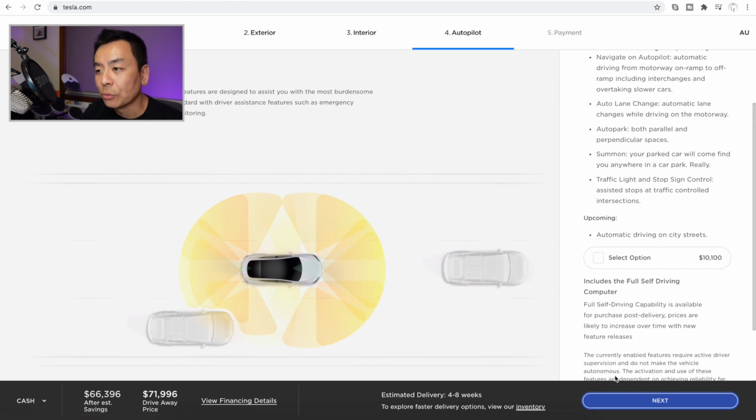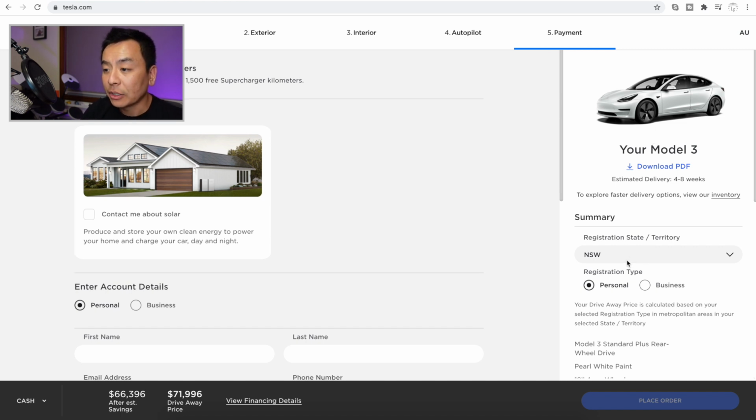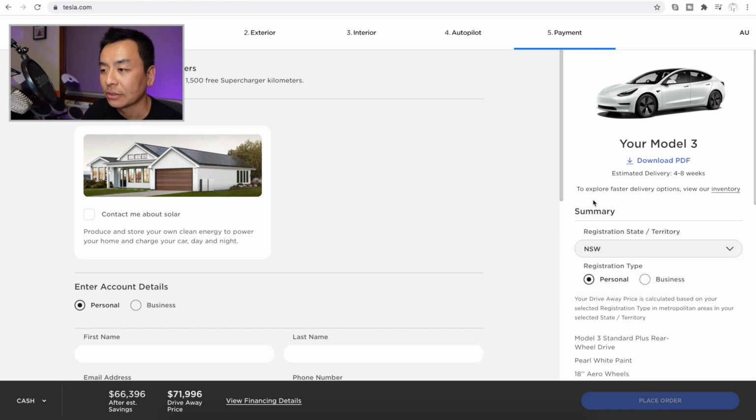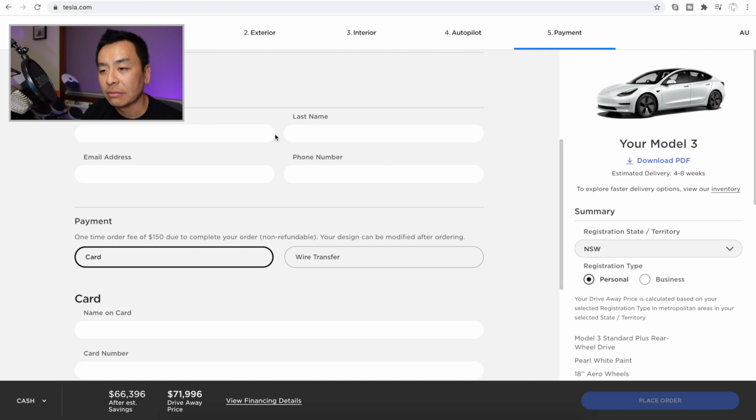Let's go to payment. Once you've customized your car, and this is of course the most basic SR Plus in New South Wales currently, here we go. We can go through all the different states and it'll give you the pricing, so we'll do that in a second. But it's very easy to order. Basically, you put in your name, address, and all those details.